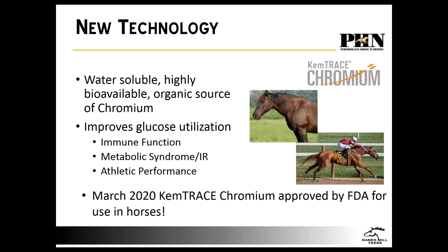How does that benefit a horse? Well, every function in your body or your horse's body is fueled by glucose. Glucose is the energy source for life, as well as oxygen, but oxygen's not really an energy source. So we need glucose. It's going to help with the immune function. Horses with metabolic syndrome or insulin resistance, chromium is going to help there, but also with athletic performance, milk production. There are so many areas where glucose is used, and by adding chromium to the diet, we can improve that pathway.